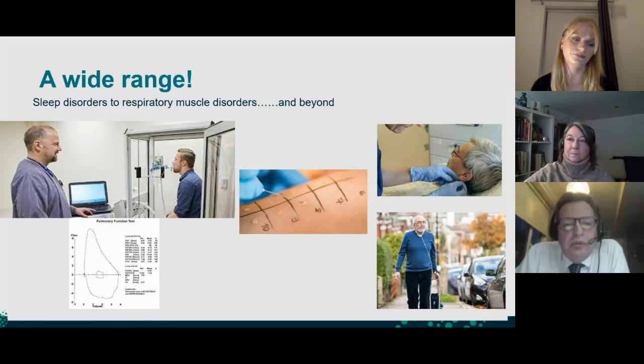And on the far right at the top, we've just got a picture of somebody taking a sample of blood from the earlobe. We can also take samples from the radial artery as well. So again, we can assess the oxygenation, how much oxygen is in the blood, how much carbon dioxide is in the blood, pH, and we can assess if patients are in respiratory failure.